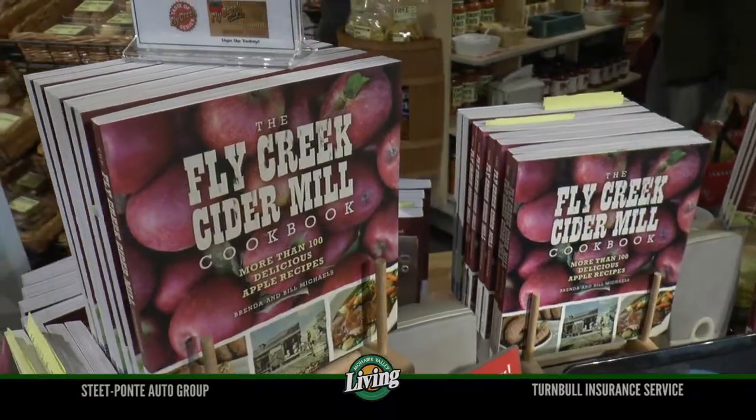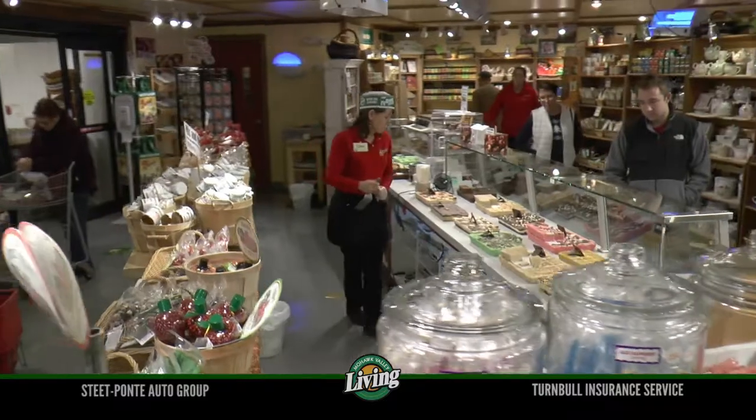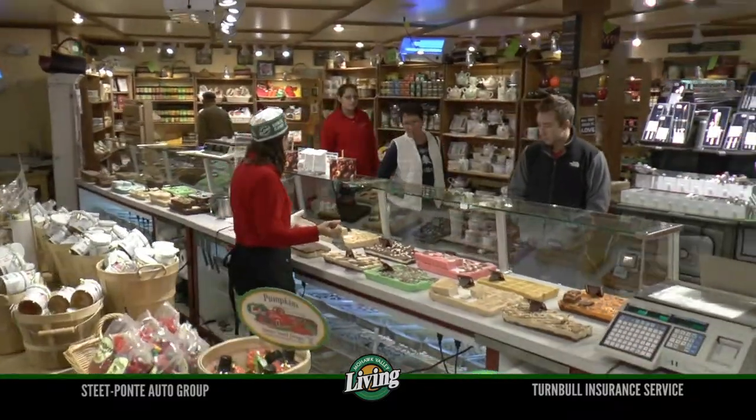It was picked up by Surrey Books in Chicago, and they're being sold on Amazon. There's a Kindle version, and we have them for sale here at the mill. It's a collection of recipes from my family, from my wife's family, also from food from our snack barn, like our pot roast sandwiches in there, and it's available here and through our online store.